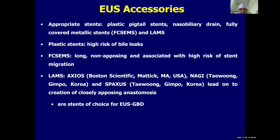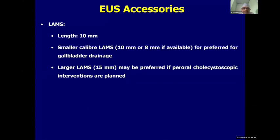Fully covered stents have been used initially. However, they are long, they are non-apposing and associated with a high risk of stent migration. So they usually require placement of a double pigtail stent through it, so that this risk of migration is reduced. Now we have LAMS, which include hot Axios, Nagi, and Spaxus. So these are true lumen-apposing metal stents, and they lead to creation of a closely apposed anastomosis, and therefore are considered the stent of choice for EUS-guided gallbladder drainage.